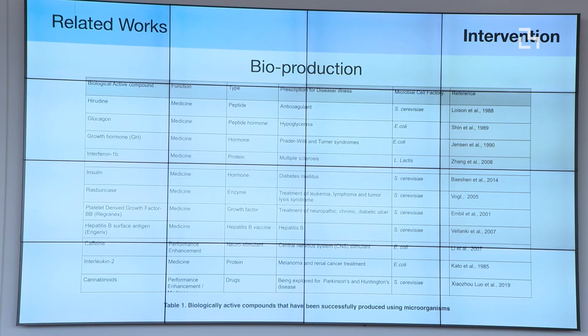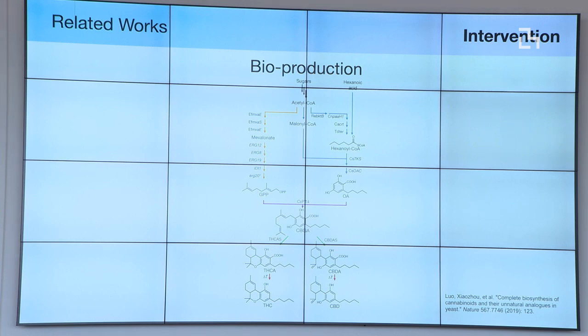And many more molecules are being researched and have been engineered for bacteria to produce. For example, one of the most exciting things is to produce a cannabinoid compound so we can get high, no, so we can get healthier.